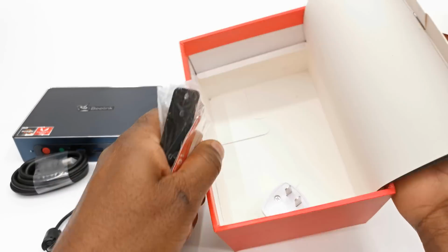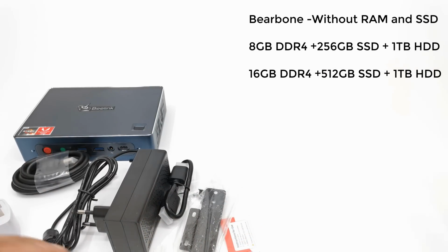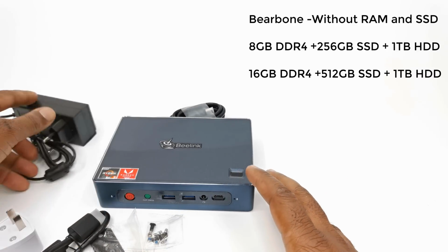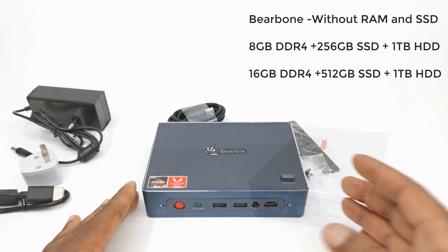The GTR comes in 3 configurations. There is a barebone model that comes with no RAM and storage. There is an 8GB 256GB model, and there is a 16GB 512GB model.